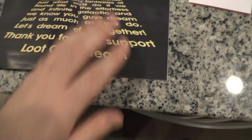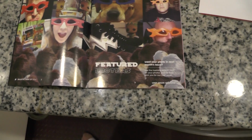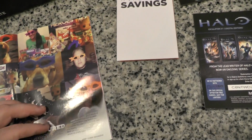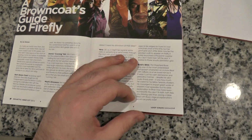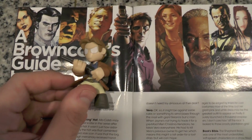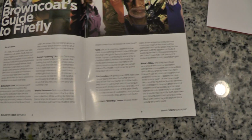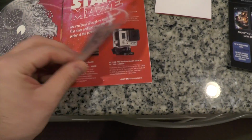Okay. We've got a mini magazine, Galactic Loot Crate. I guess there was a Ninja Turtle month because it looks like everyone got Ninja Turtle glasses that they wore. A Browncoat's Guide to Firefly. Now that it says Firefly, why do I get the feeling that this guy right here is that character? Maybe not. I don't know. Again, I never watched Firefly. I don't know anything about it. A Death Star Maze.